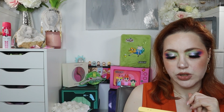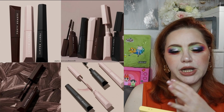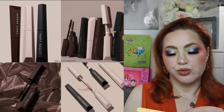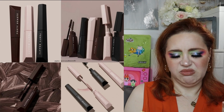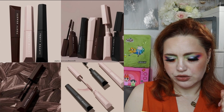We also have the new mascara shades, and these seem to be new shades of the primer and a new shade of the Hella Thicc Volumizing mascara. And we do have a brown now, and then we do have also a primer shade, which seems to be a nudish kind of a shade, just saying. So definitely cute, don't get me wrong.